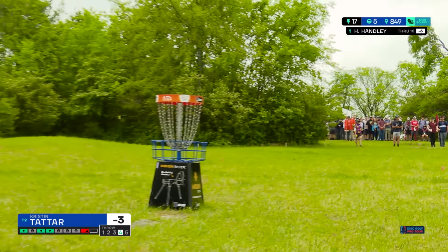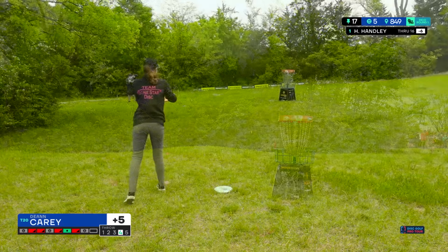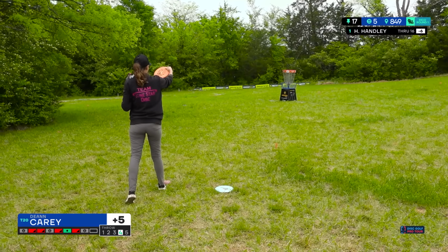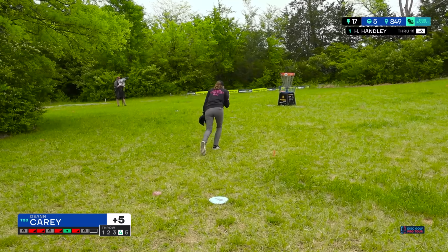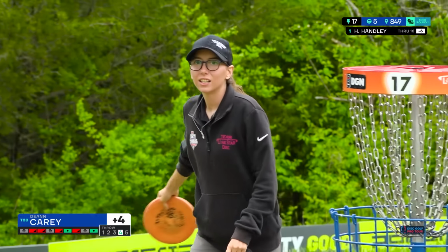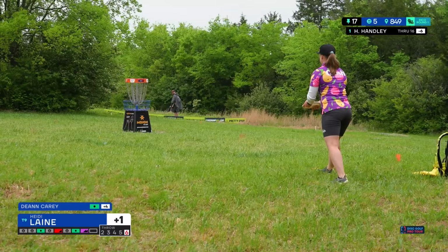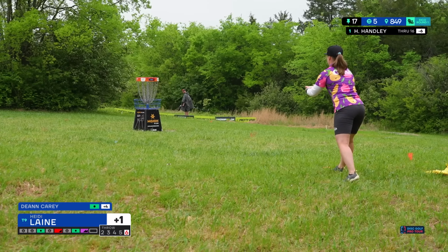Kristin, not trying to get too wild here. Game plan is working. A par is fine on this hole. Like I said, it still is the fourth most difficult hole of the day, even with the easier tee pad. Hey! Man, Deann, it's like her third really difficult birdie that she has gotten. I know, she's getting all the tough ones. A nice little jumper, too.